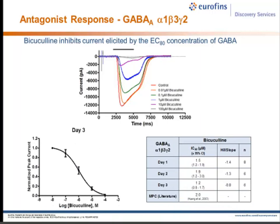Again, we have a curve fit of the data showing a 5-point dose response. That's on the left. And again, as with the agonist assay, we've repeated this over 3 separate days and calculated IC50 values for each day. They are shown in the table on the right. And again, we can see that this assay, the data, is very reproducible over the 3 days of testing, and it's also very much in line with the manual patch clamp literature value.